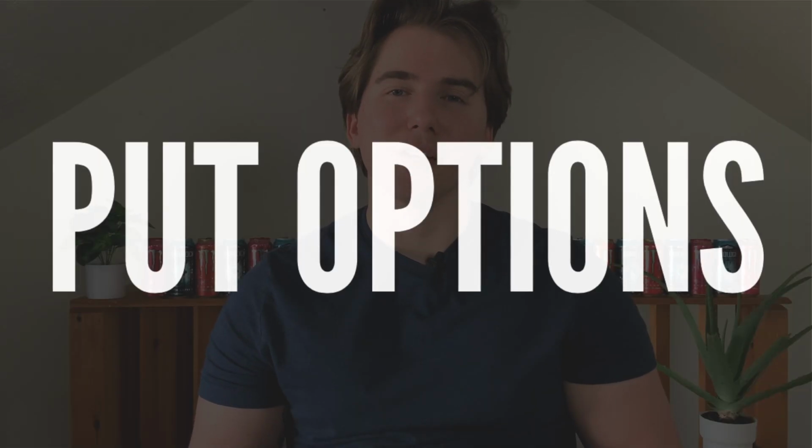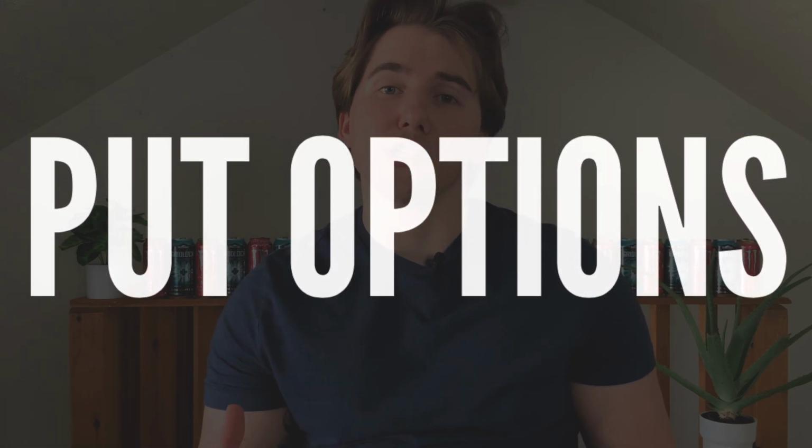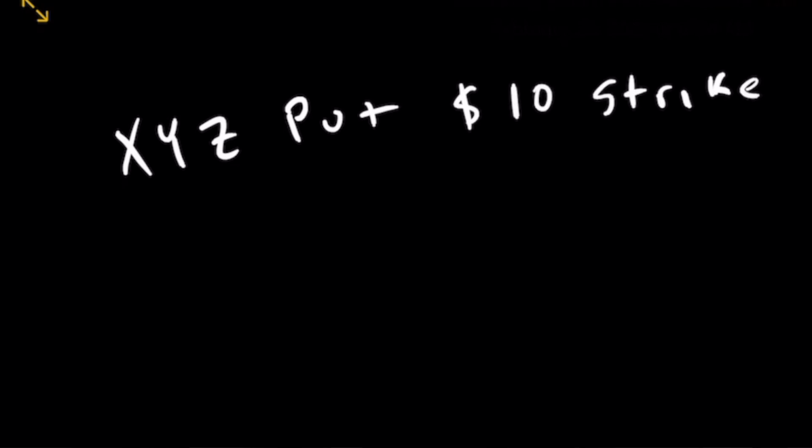Now this one might seem super obvious. Put options. Puts are one of the best ways to make a quick buck off of the market crashing, just like how calls are great whenever you're in a bull market. Now puts are super basic. You're betting on the stock going down by a specific amount in a certain amount of time. So if I were to open a put option on XYZ at a $10 strike price, I'm expecting XYZ to be below $10 by next week.